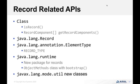And then the javax.lang.model.util package has some new classes which includes some additional things around records. This is quite a low-level package. It gets updated when the language gets updated. So the new classes in here all end in 14 to indicate that they're from JDK 14.